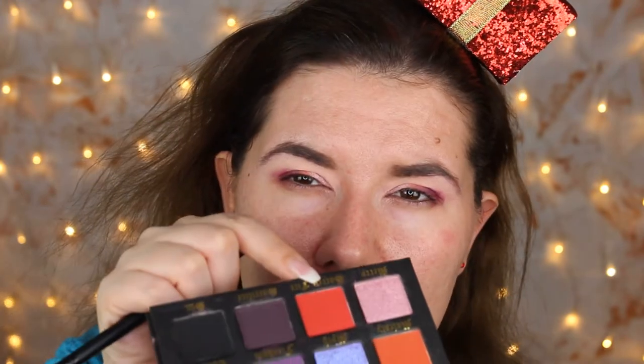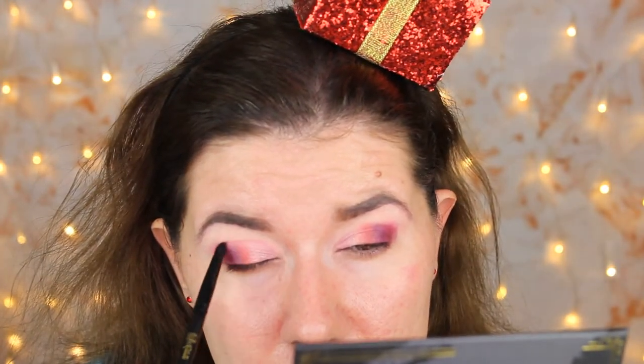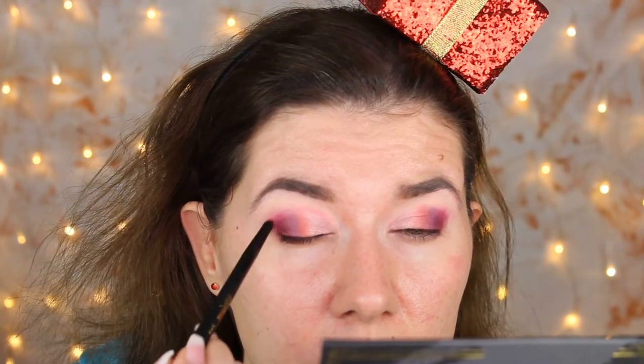I'm going to take this brush 04 and go into Serrated Fire, I think it's called, I don't know. And I'm going to put this in my crease and blend it. Let's see. Oh, I like it.